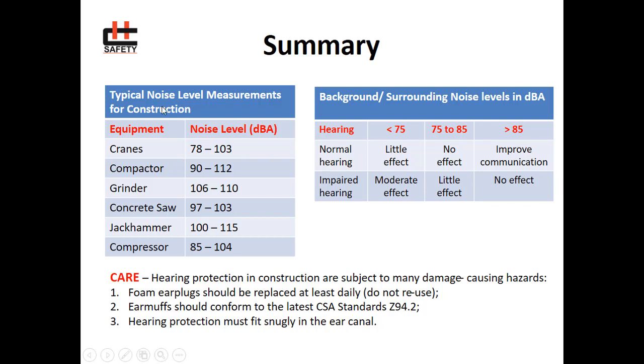Firstly, we'll talk about the types of noises that we'll experience in a construction environment. So typically if you're working around a crane, whether it's a mobile or a tower crane, the noise range is between 78 and 103 decibels. If you're working around a compactor, it's about 90 to 112 decibels. Grinders, 106 to 110 decibels. Concrete saws, 97 to 103 decibels. Jackhammers, 100 to 115 decibels, and compressors, 85 to 104 decibels. So in all of these activities, hearing protection is required because we are well beyond the 85 decibel range.